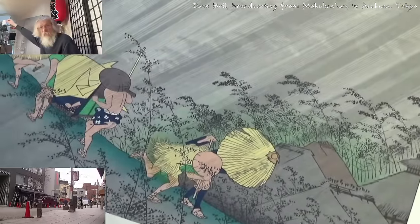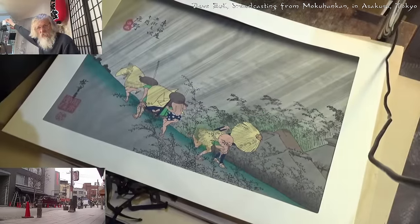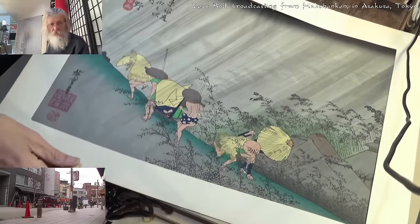Another one from the Tokaido. We saw the Kambara print, the snow scene. That was from Hiroshige's Tokaido. And here's another one. They didn't do the entire Tokaido, of course. They just did two. They did two of them.